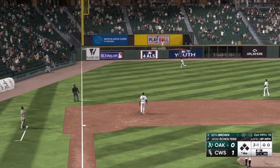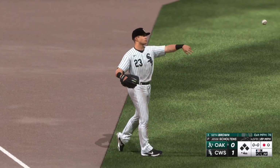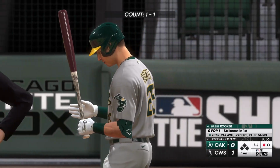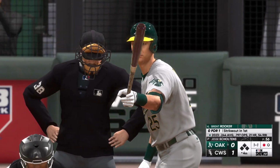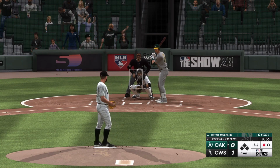In the air, left side. Benintendi ranging after it. No trouble here. Puts it away for the out. And there's one down. Now batting, designated hitter, Brent Rooker up next for the A's. Went down on strikes his first time through. A lot of times you're looking for a guy to get that tying run on base, but because of the power, you want him to tie up the game with one swing here.